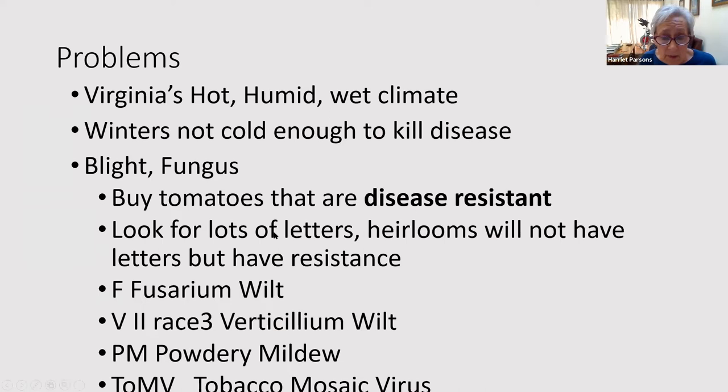Look for lots of letters if you're buying hybrids. Heirlooms will not have those, but they have that natural resistance. F stands for Fusarium, V, Verticillium. This is the second generation. Race 3 is like a variant, like our COVID now that are popping up. As the tomato grows, it'll develop other issues, and that's what that stands for. So the more numbers you have, the better if you're looking to buy hybrids.